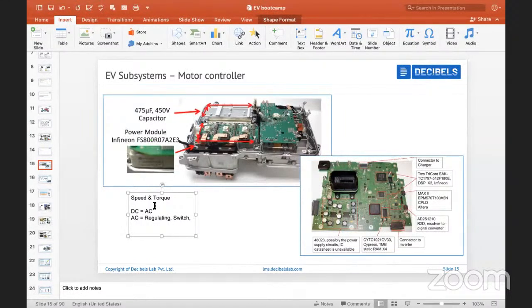So you have a throttle. You give an X amount of throttle, and you are expecting a Y amount of speed. If you're not achieving that speed with the X amount of throttle being pressed, you go back to the map and correct it: okay, this is what I'm supposed to be at, but I'm not able to be at this point. Then I should supply more torque to the motor because the load on the motor is more. It supplies that. So there's a lot of activity that it takes care of, being a power electronic system and a control system in place.